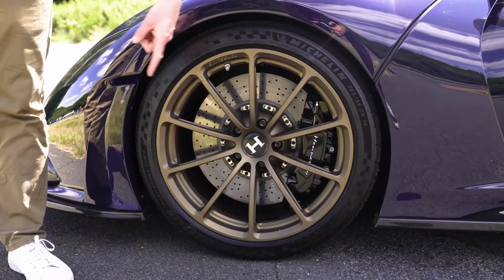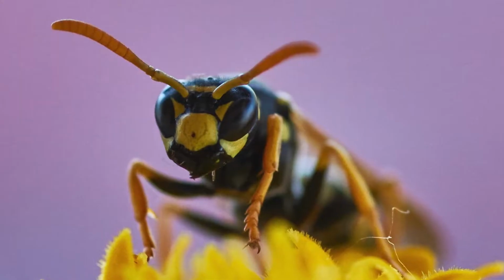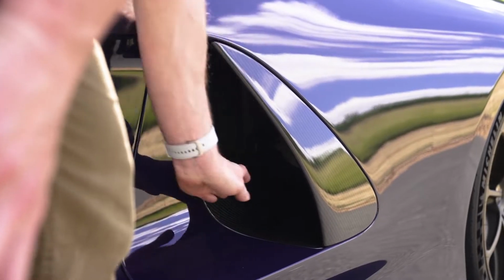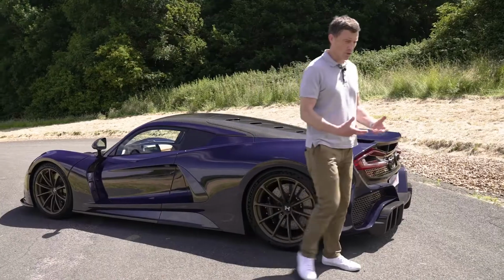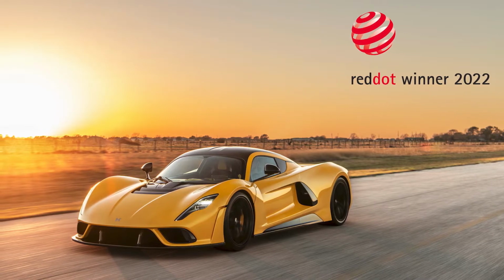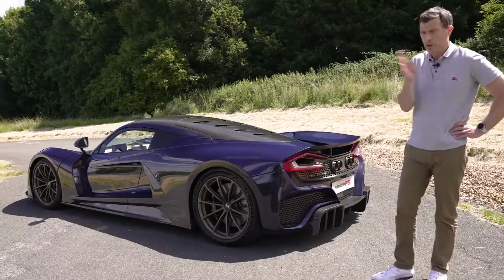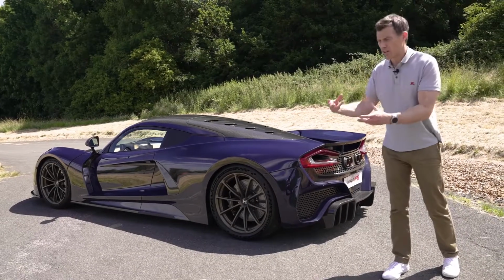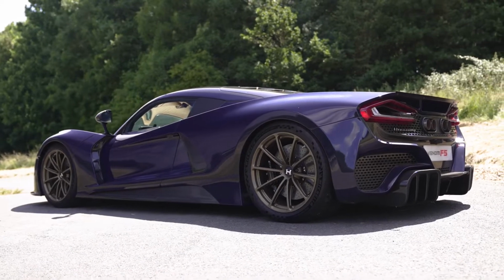Speaking of the wheels, 19 inches at the front, 20s at the rear. I love these door mirrors, like antennae on a wasp. Exhaust, huge air intake here to feed air into the engine. Everything on this car serves a purpose, but yet it also looks beautiful. In fact, it's won the Red Dot Award for automotive design. Now, in case you don't know, Red Dot, in fact I didn't know because I'm ill-informed. Anyway, Red Dot is like the Grammys for industrial design, and you can see why this one is truly stunning.